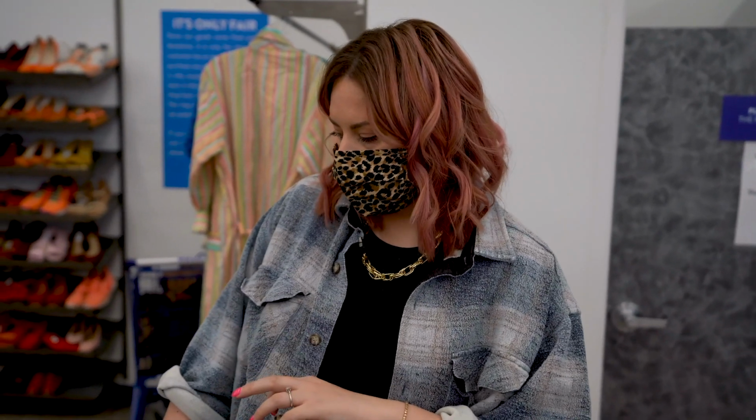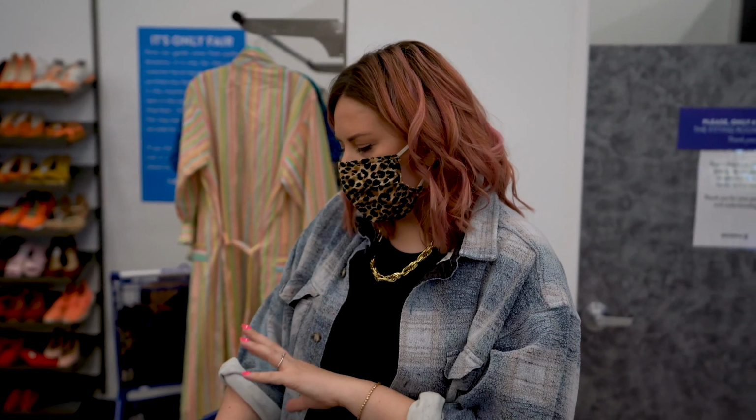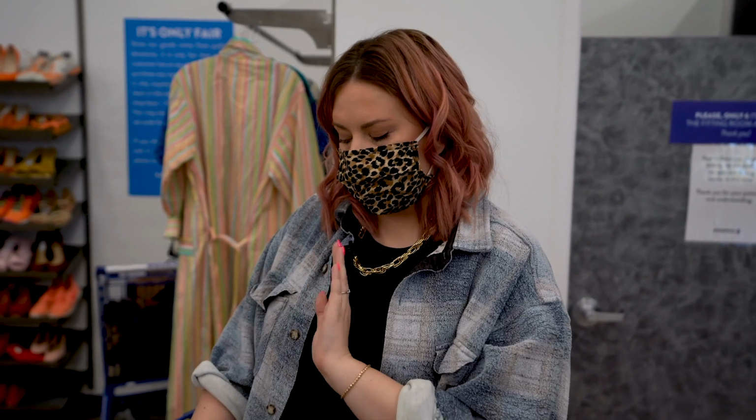Okay, so we found some really good options for pants. So we're gonna go hit up the top section in the women's section, which is generally the most intimidating for me because there's so many options. But I feel like we need to complete some of these looks. So we'll go have a look over there.